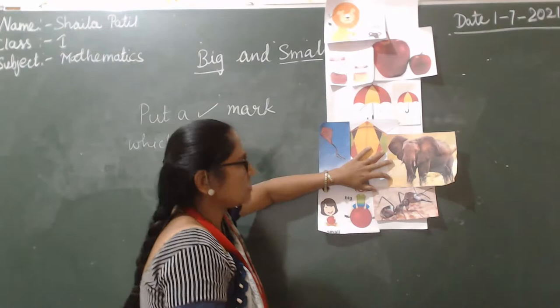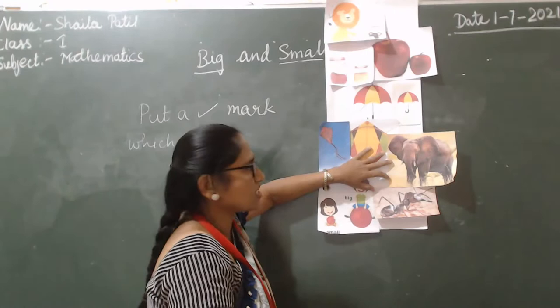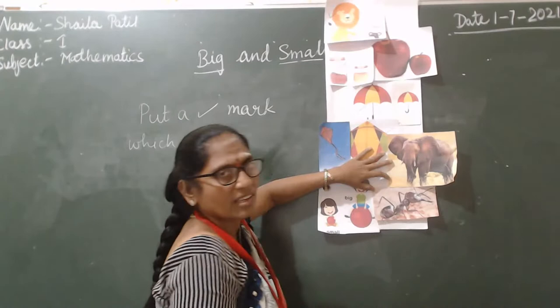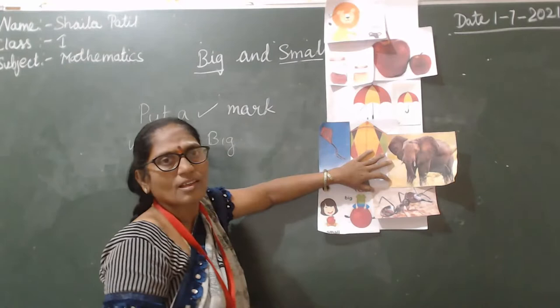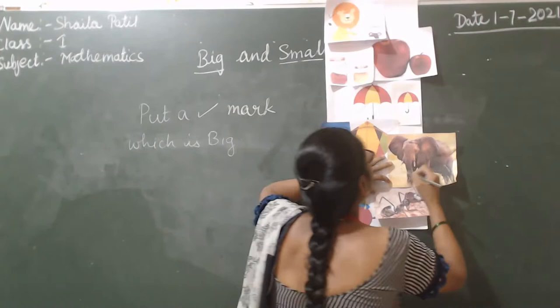Have you seen elephants? Yes, we have seen elephants in movies or elephants near temples. Ants? Yes, you may see ants everywhere in your house. Which one is big and which one is small? Is an elephant big or an ant big? See the size of them. Yes, correct. Elephant is big. So, we'll put a tick mark to the elephant.